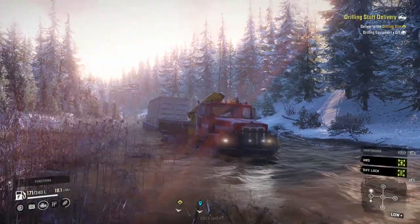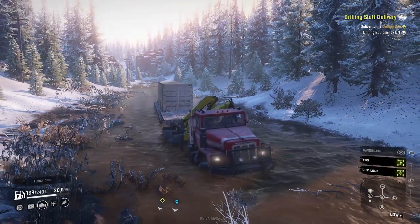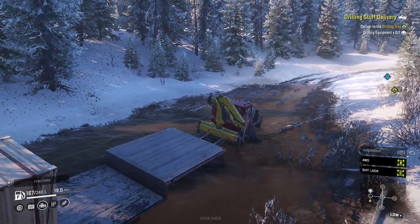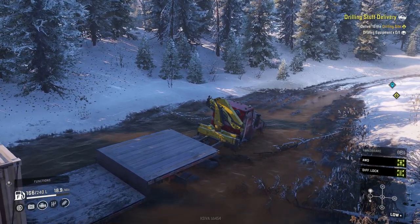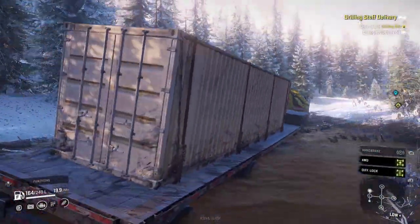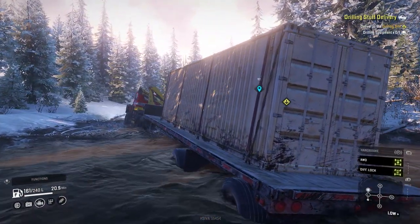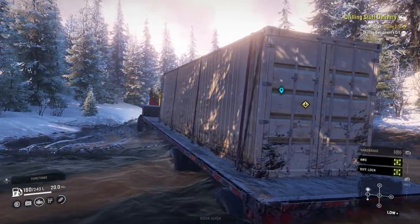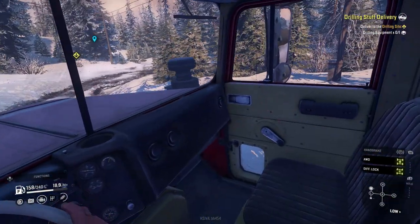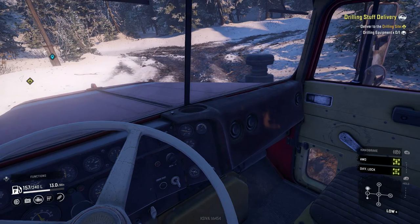I'm amazed that we didn't get stuck in this. We're almost out of it. You gotta say, that is impressive. Very, very impressive. Wow, we did it, guys. That is shocking. I thought we were going to need the winch there for sure.